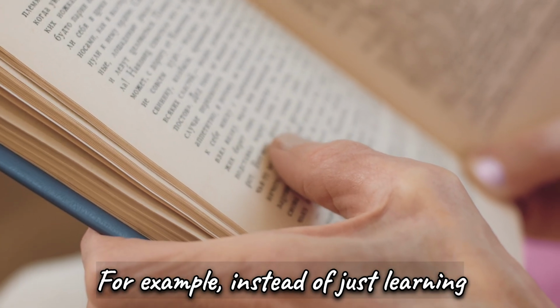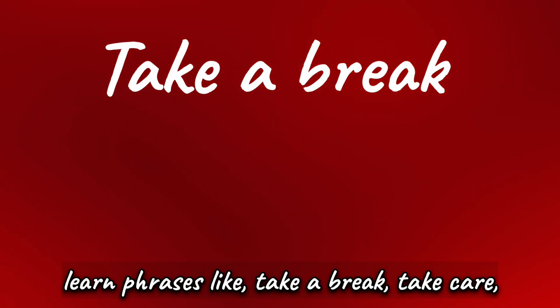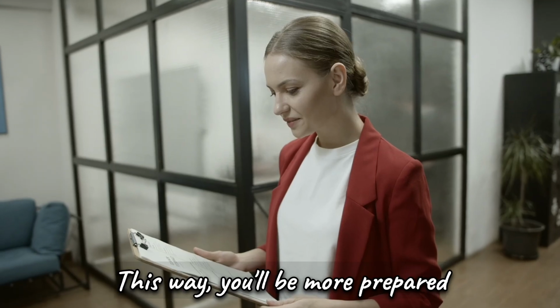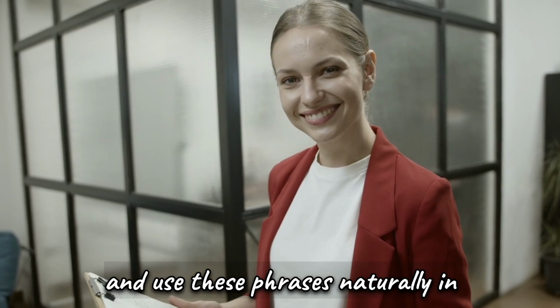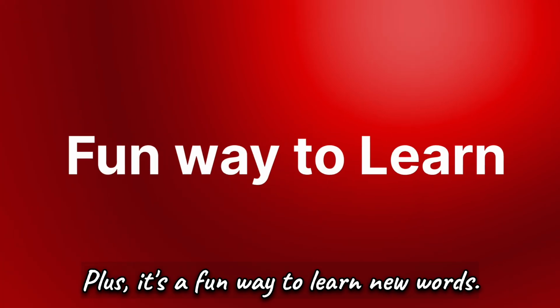For example, instead of just learning the word take, learn phrases like take a break, take care, or take it easy. This way, you'll be more prepared to understand and use these phrases naturally in conversations. Plus, it's a fun way to learn new words.